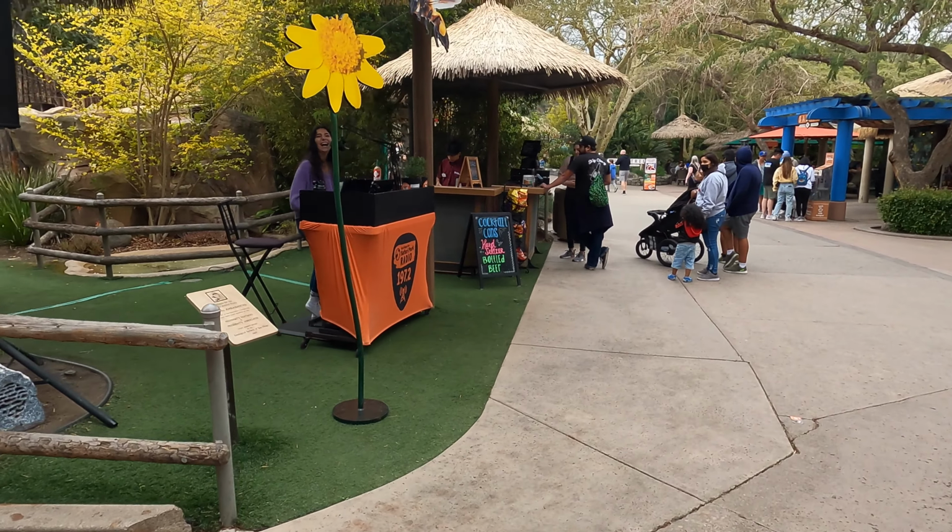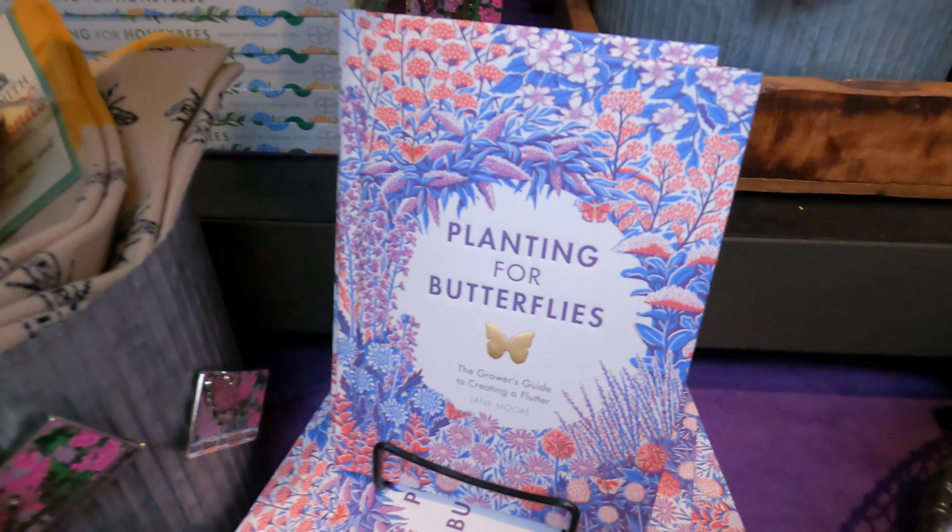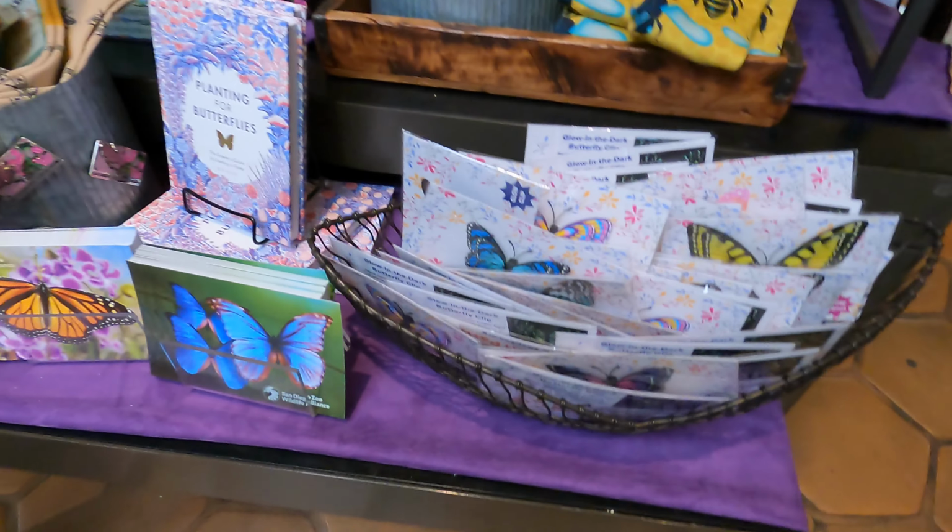Hats, llamas. These are so cute. Look at just the pattern on here. These would make such great souvenirs. And look, they have the butterflies. Planting for butterflies, that's amazing.